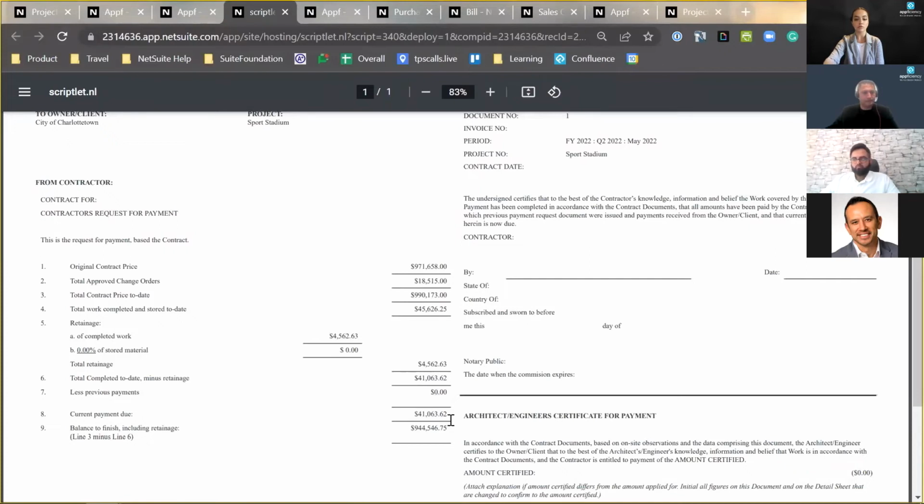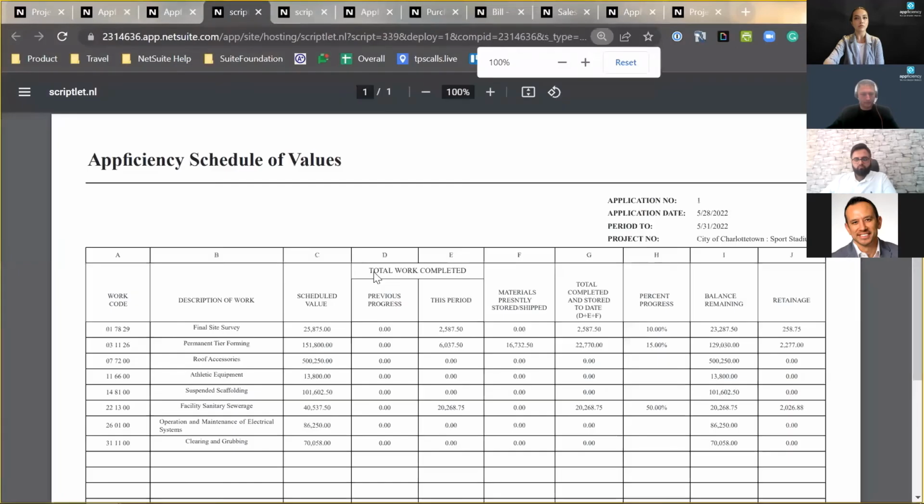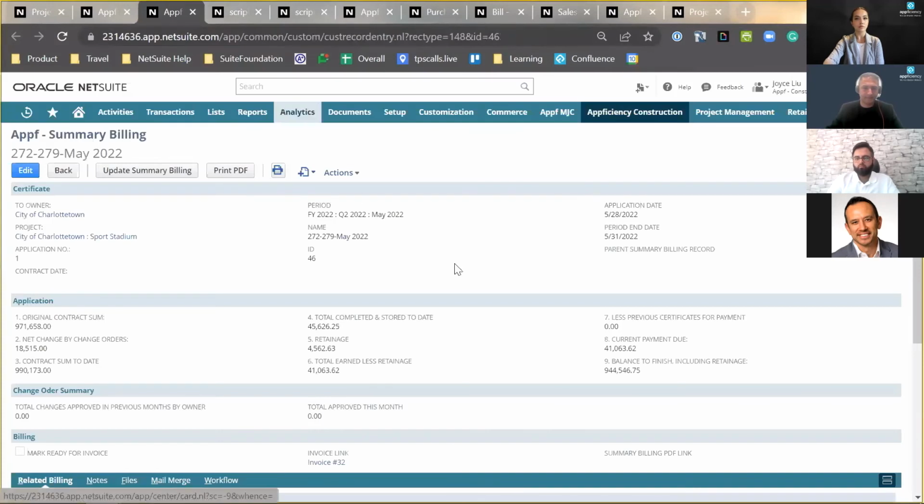In May, we printed out this PDF along with the schedule of value PDF. We use the schedule values PDF as a backup to provide more information to our customer, and together we send it to the customer and the customer's architect. They signed off on it, and so we also sent them an invoice. So let's take a look at the invoice for May.